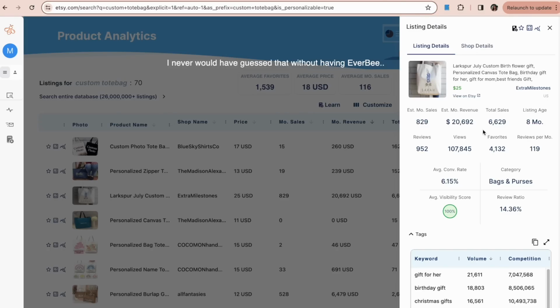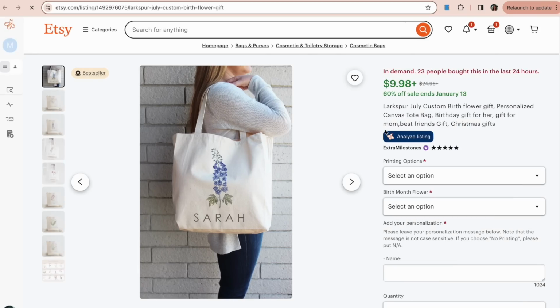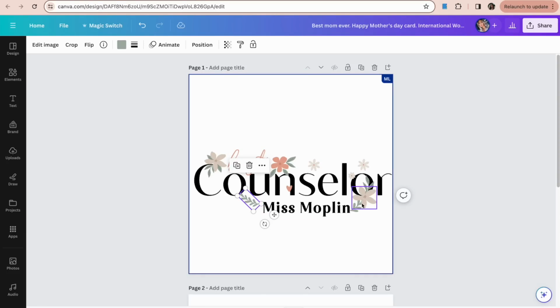And the best part is, look how basic this design is. Let's start designing, because I want to show you how we can make something even more elevated and charge even more for it. So I've created this design on Canva. It is a pretty simple design. It's just pretty much text-based, but I elevated it a little bit because I was noticing a lot of the designs on Etsy that I was seeing weren't that exciting.